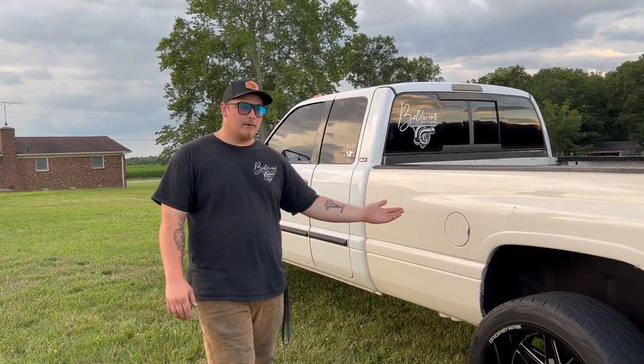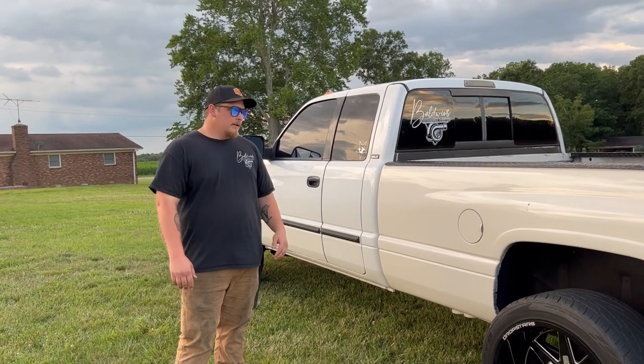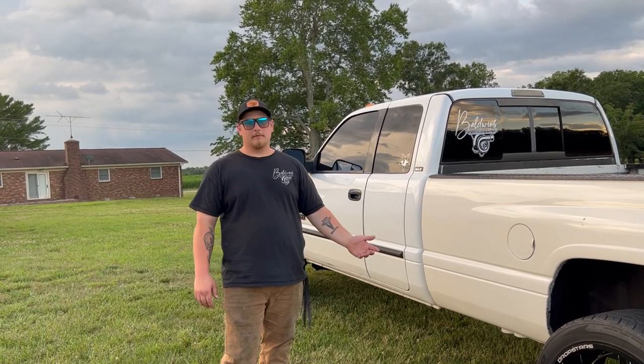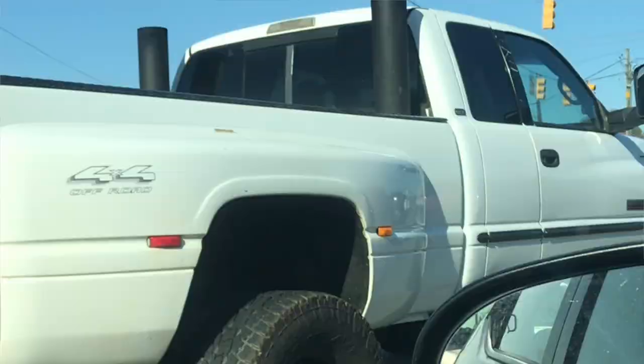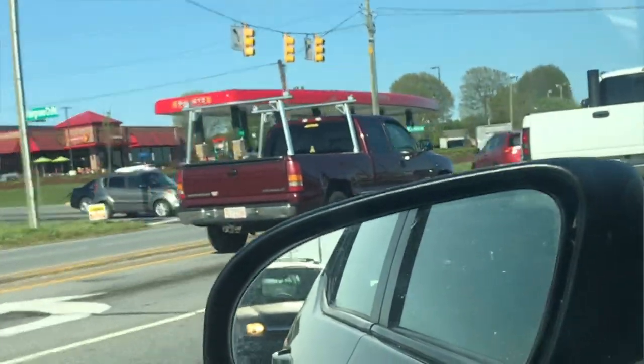So I know I've seen a lot of people asking questions about this thing, as far as they want more information, more details about the truck. So it is a 2000 VP44 truck originally. It was originally a dually, so that's why the bed doesn't match. I know I talked about that in the last video, or the one before the last.